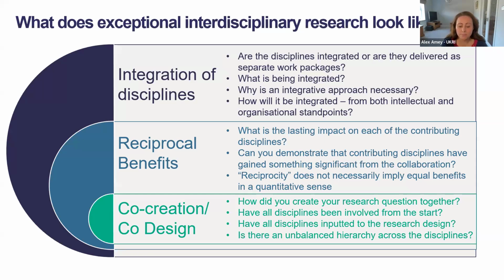So I'm just going to delve a bit deeper into each of these three elements with some examples of what this might look like. But this is not an exhaustive list, and you may have some new ideas or plans of your own, and this might look different for different disciplines. So it is about developing an approach that is appropriate for your research.